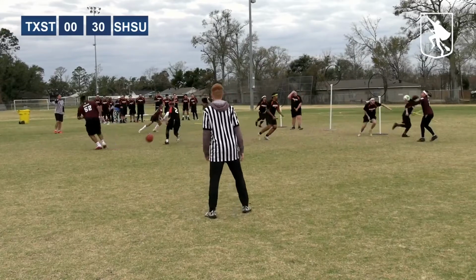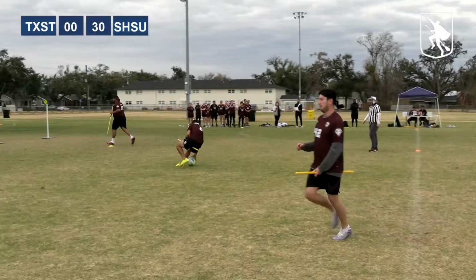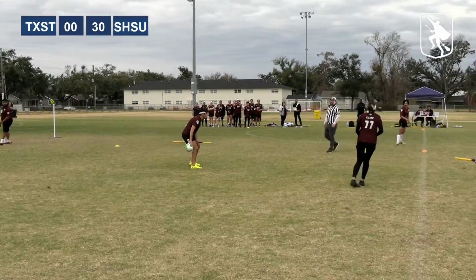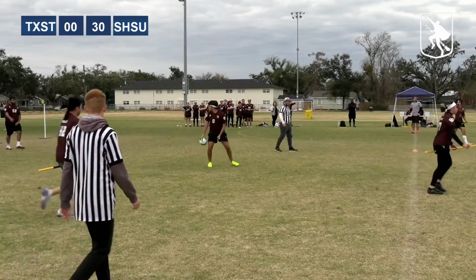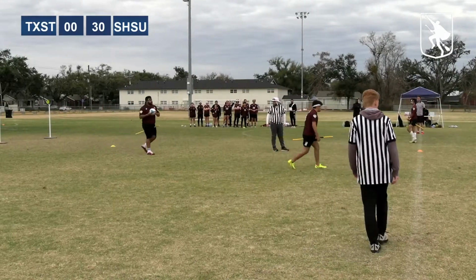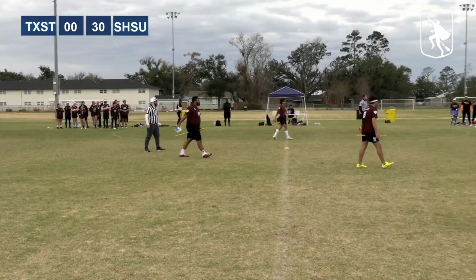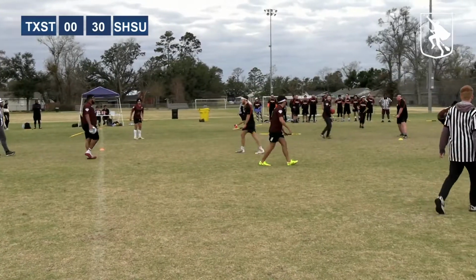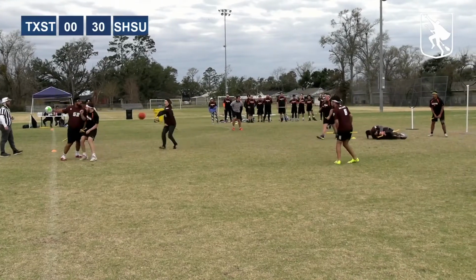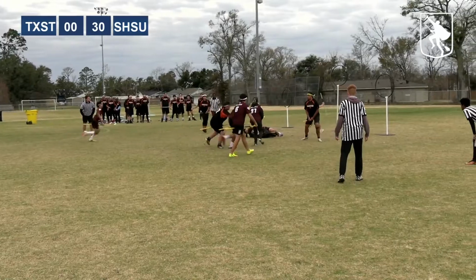A beat is missed, but the pass is thrown. An open chaser. Pass is fumbled, reset is used, but Texas State remains in control. We'll see what they do now. They maintain control of the two bludgers. A beat is missed, and now they are wrapping up Sam Houston's beaters. There's a little bit of space opportunity. Boys is beat out. Texas State trying to look for a goal here.